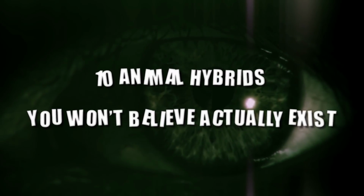Welcome, these are 10 animal hybrids you won't believe actually exist.